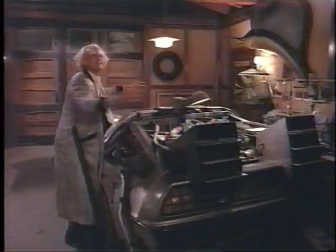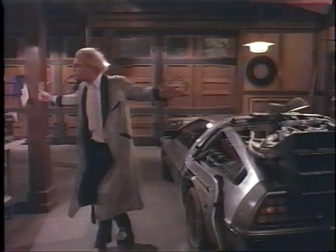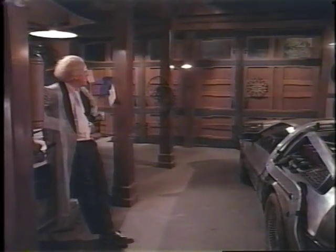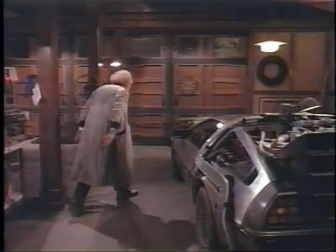Here's the scene David was referring to. And yep, there's the hairdryer, all right. But it's no mistake. Here in this never-before-seen shot from Back to the Future, we find out where that hairdryer came from.